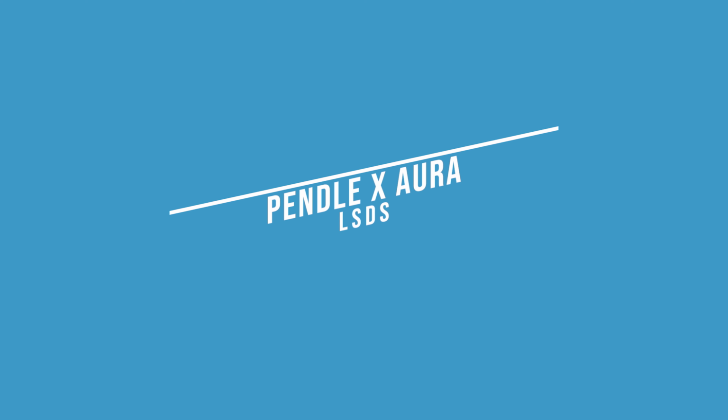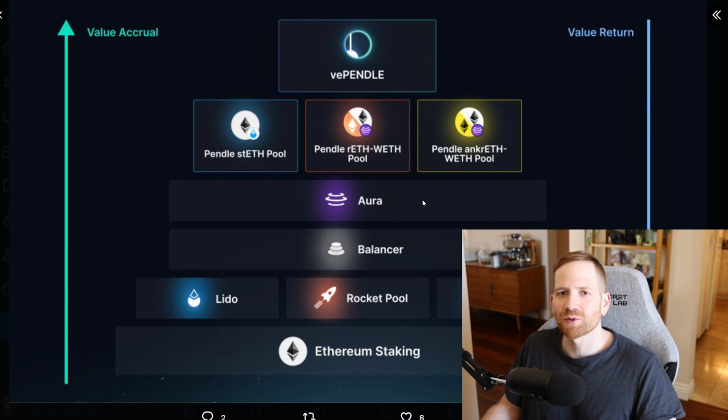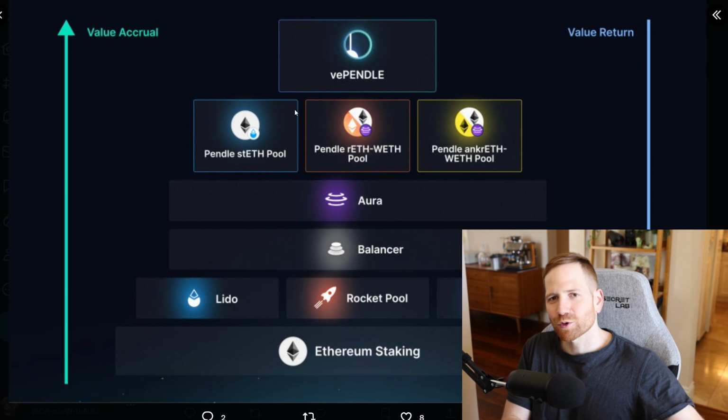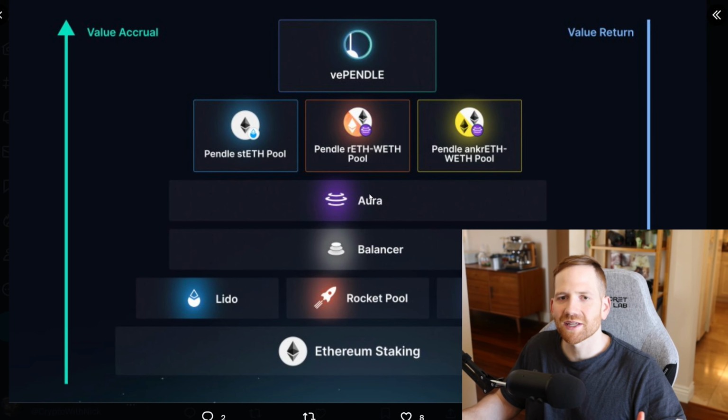So we talked a lot about the different strategies. I kind of want to shift gears and talk about how Pendle is really getting into the LSD play and is bringing a ton of value to this ecosystem. So if you don't know what LSDs are, it stands for liquid staking derivatives. Back in September of 2022, Ethereum made the massive change from proof of work to proof of stake. So people essentially have to lock up their ETH to help secure the network. And having all your money locked up isn't really efficient or ideal.